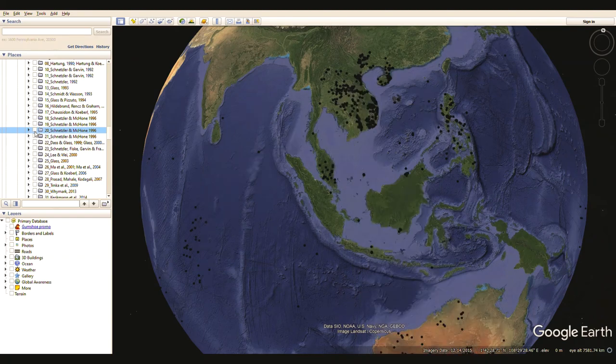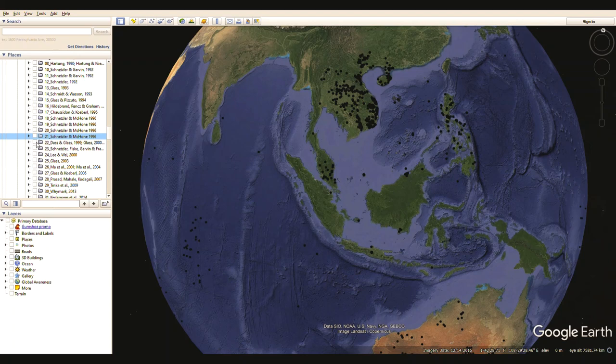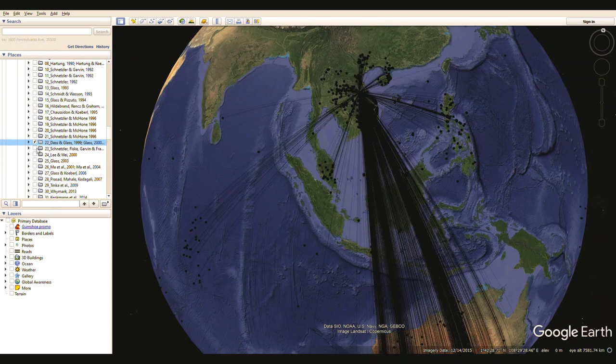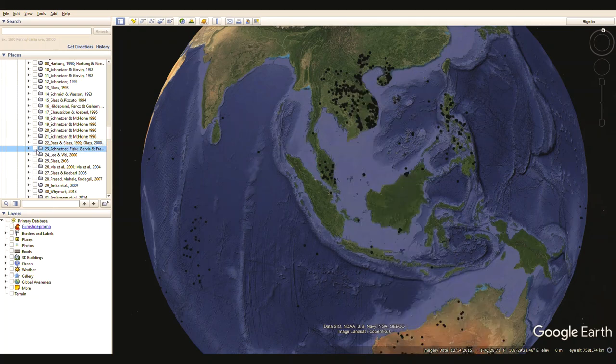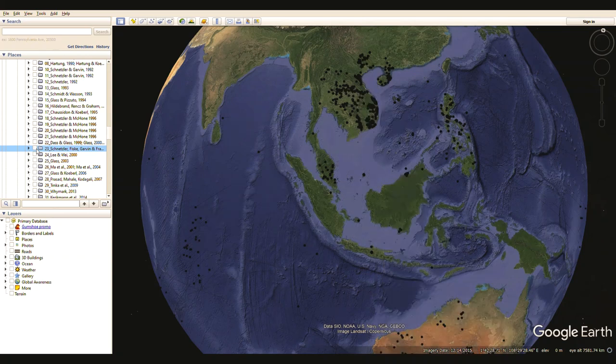Again, working reasonably well. Schnetzler and McCone, these ones are 1996. Das and Glass, 1999. Again, not bad. You're certainly in broadly the right area there. Schnetzler, this one now here, it doesn't work. That's clearly the wrong area there.